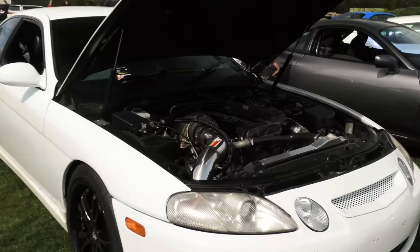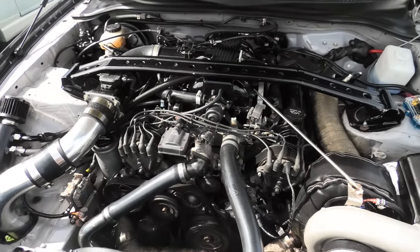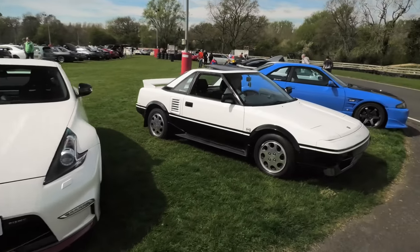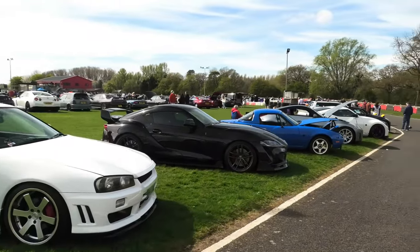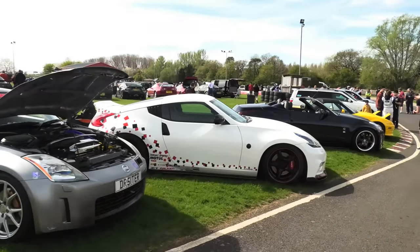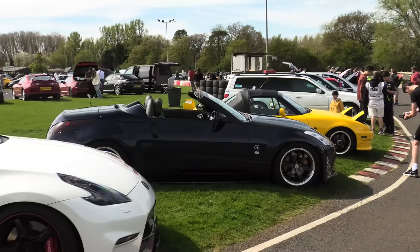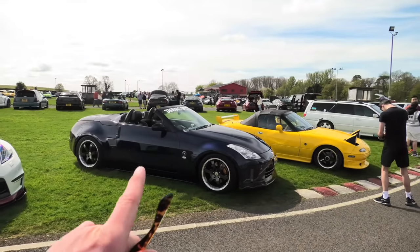You can see in the Sora, the 1J. And in the Supra, a turbocharged V8. Got the Nismo 370Z, got the MR2. An R33, an R34, Mark 5 Supra, a Merino Blue MX5, a 350Z, a 370Z, a 350Z convertible. There we go, there's one of those here. I hope to have all three of my cars here, including the 350.